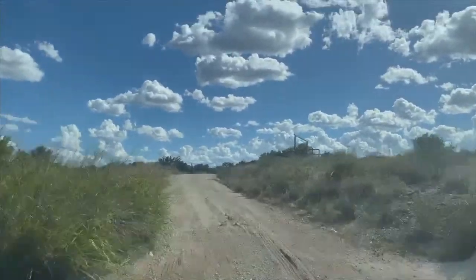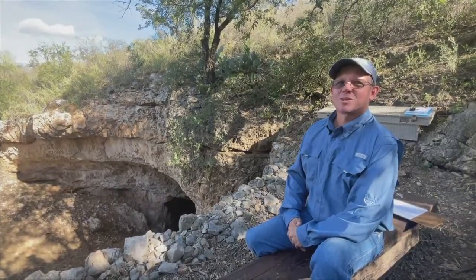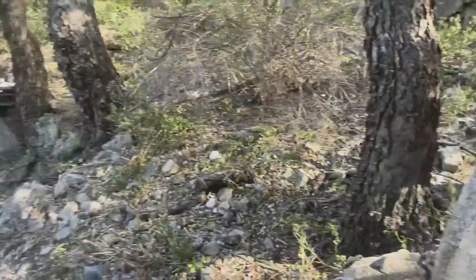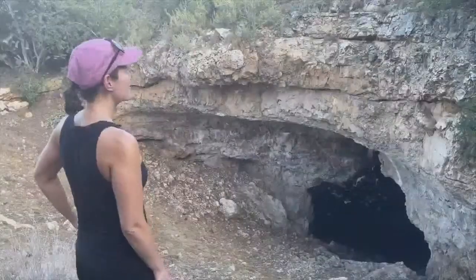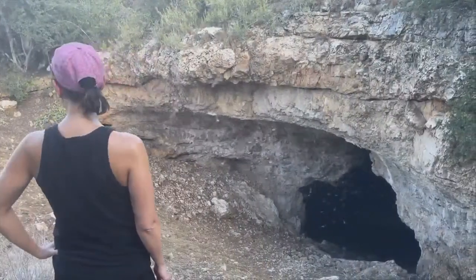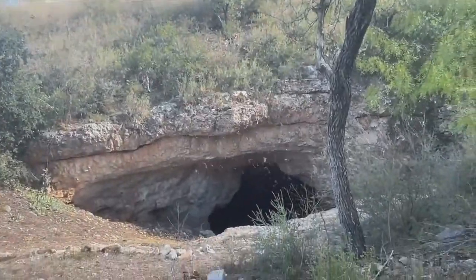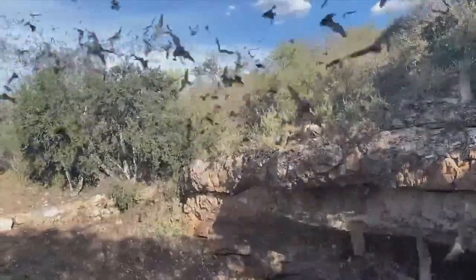The payoff? We get to watch one of nature's wonders, millions of bats flying out of a hole in the ground. The Eckert James River Bat Cave Preserve is home to 2 to 4 million Mexican free-tailed bats. They're so close. The cave is 150 feet deep, 115 feet wide, and they all have to come out a 15-foot opening, so there's a huge traffic jam.